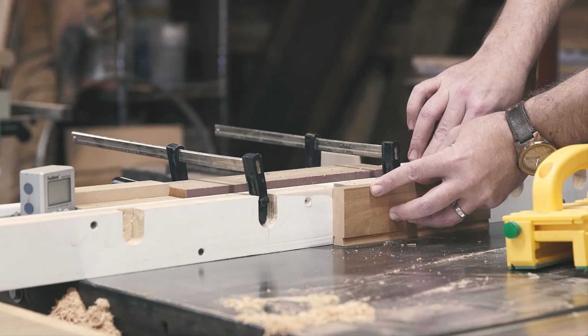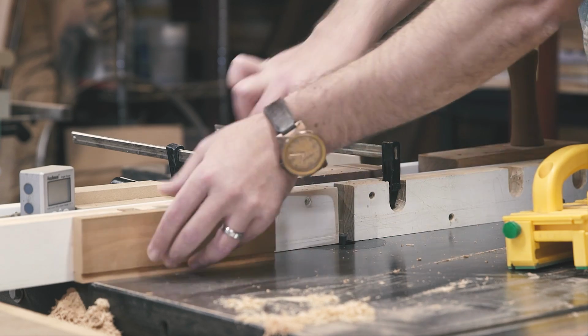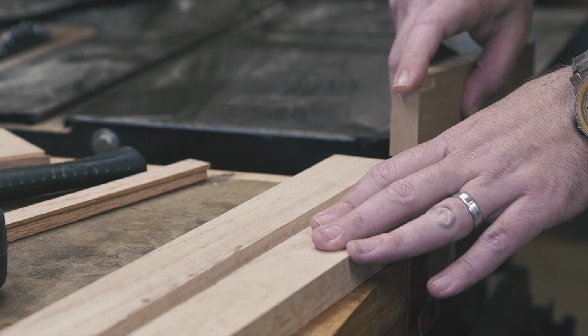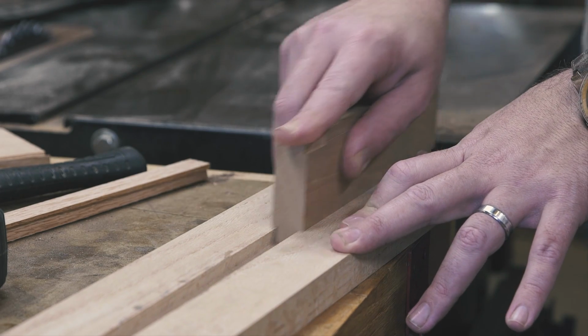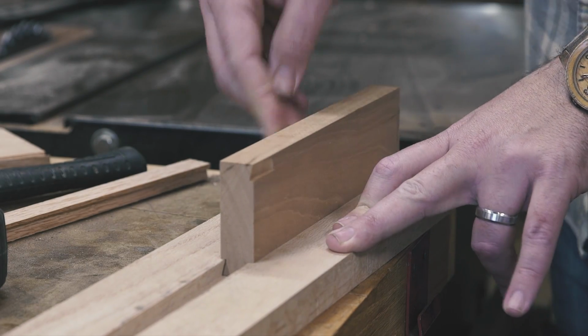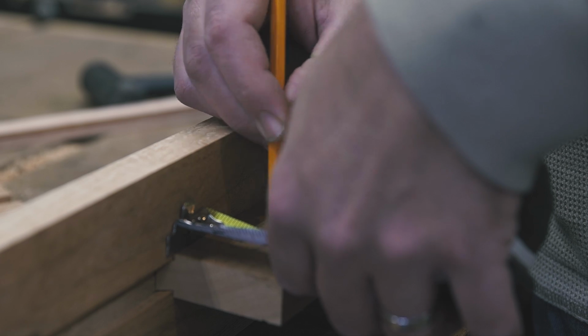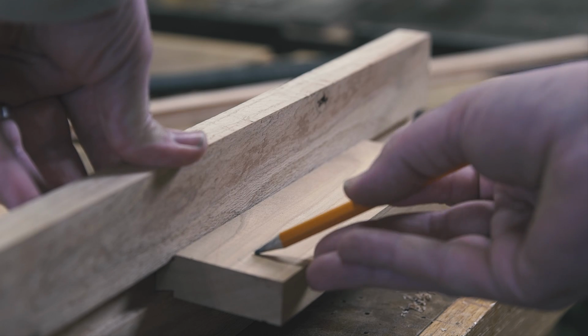I was being lazy and I didn't remove most of the waste by cutting a dado first, though you should so you don't overload the bit with chips. I'm a rebel, what can I say? I used some shop-made auxiliary fences to gap the bit and used some scrap to find the fit of the male parts. For these sliders, I wanted a loose enough fit that they would slide easily, but not too loose that it would weaken the holding power.